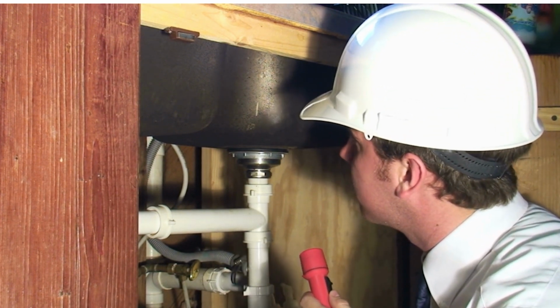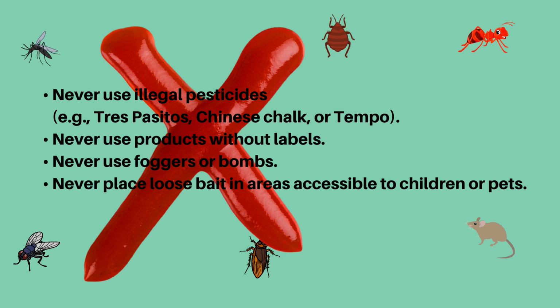Okay, so lastly, what's not effective and what should you never use? You should never use illegal pesticides like Trespassitos, Chinese chalk, or Tempo. You should never ever use products without labels. That's very dangerous. You should never use foggers or bombs. Never place loose bait in areas accessible to children or pets. We've already spoken to that. You put them in the bait station.